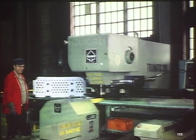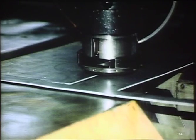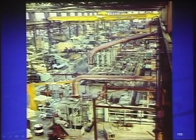This is a machine that I really liked over in the shop. And what it does, it nibbles holes out. It has 27 different punch and die sets on a carousel, and it would pick it up and shove it in there, and it would nibble it out. There's a picture of it nibbling, and it was programmed to do that.